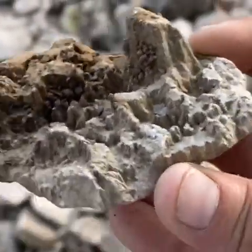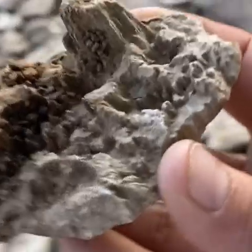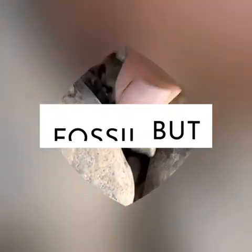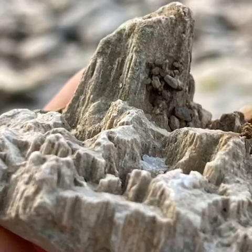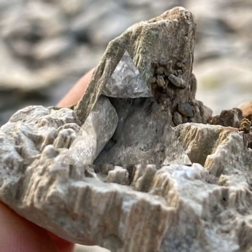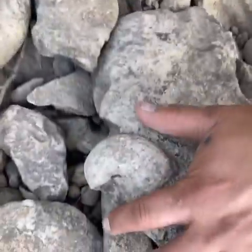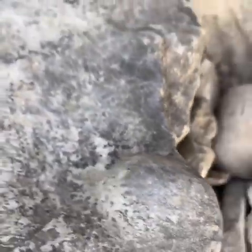Oh, this piece might be cool. Oh, please be cool. Oh, awesome. It looks like a small landscape. Very cool. Here's a decent sized one. And that's probably some sort of shell or something too.